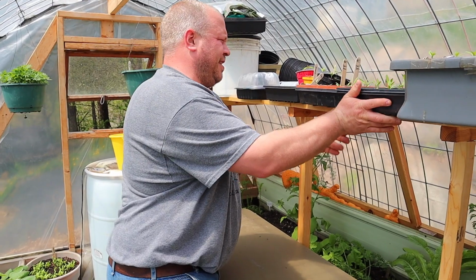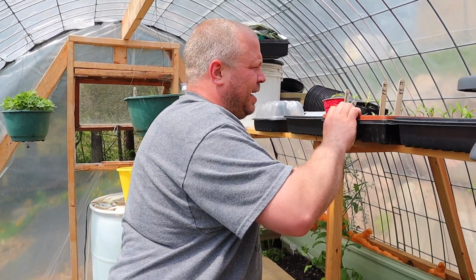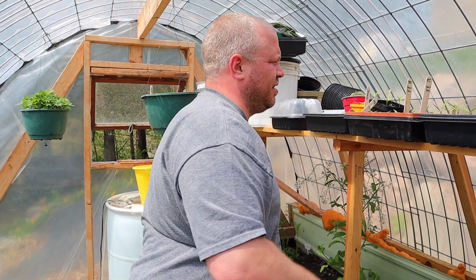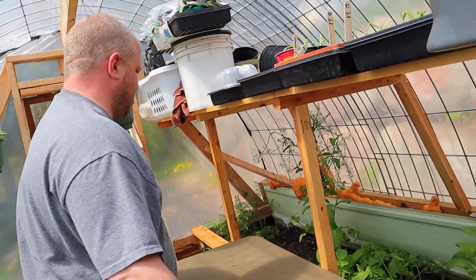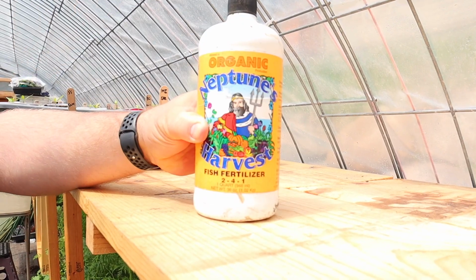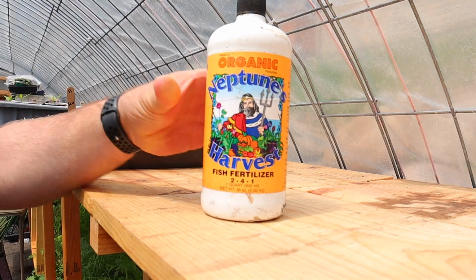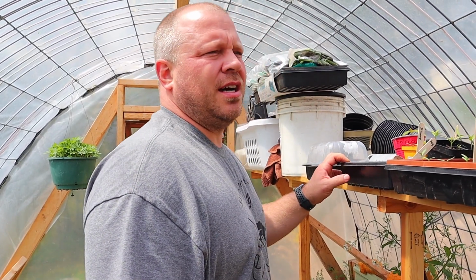And then we have more tomato plants. Our tomatoes just haven't done the best this year. I don't know why. The germination hasn't been the greatest. So I think I'm going to have to put more fish oil. I put fish oil in all the tomato plants to help them, give them a boost. But I should probably do it on the peppers too.